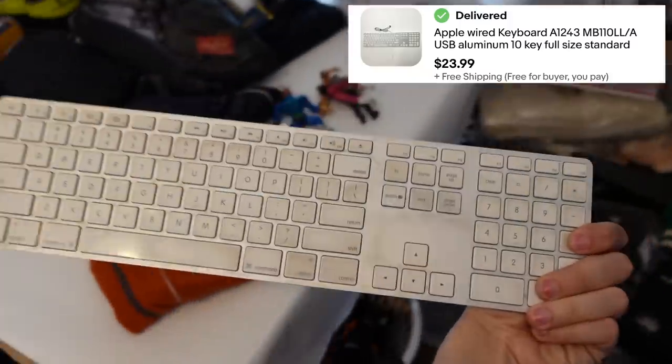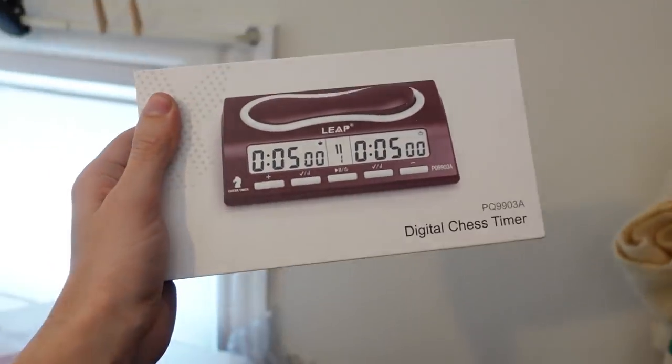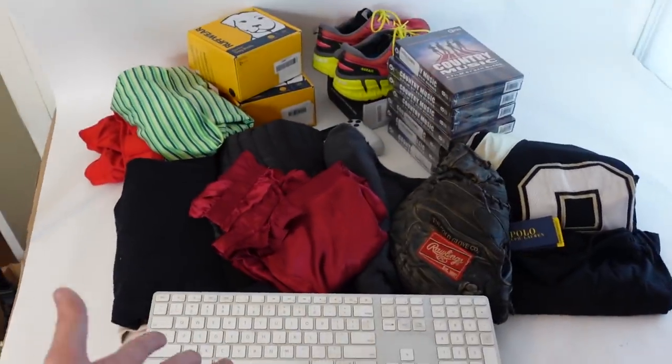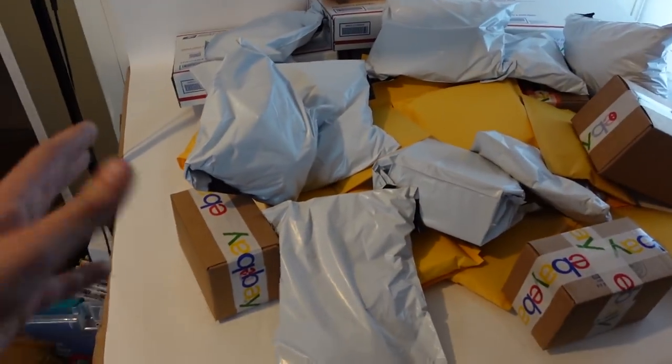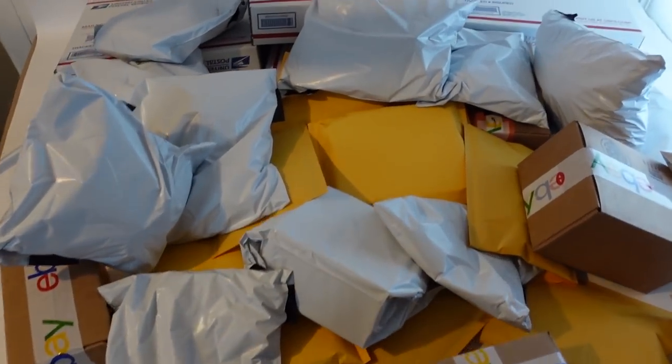An Apple keyboard for $24, an Apple Seeds shirt for $12, and finally, this professional chess timer for $34. And now for the fun part, gotta get all this stuff packed up and shipped out. And there we go, all packed up and ready to get out to the post office. That's a lot of packages.